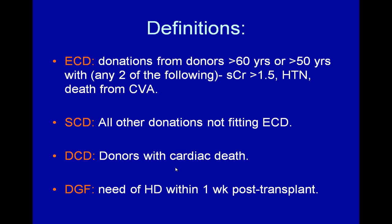A few definitions before we proceed ahead. ECDs mean donation from donors who are either more than 60 years of age, or more than 50 years of age with two of the following: serum creatinine more than 1.5, high blood pressure, or death from CVA. SCDs are all other donations not fitting the ECD criteria. DCD is donation after cardiac death, and DGF, or delayed graft function, means need of hemodialysis within 1 week post transplant.